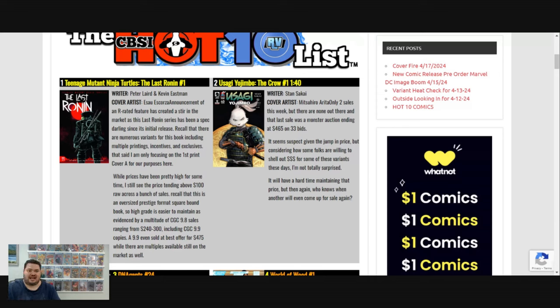Teenage Mutant Ninja Turtles, the last run of number one. Copies of this are still available. I'm sure some of the raws are over $100. You might be lucky and get one cheaper. It's a big book and it's got the thin spine, so the raw ones are not always going to be in the best condition.